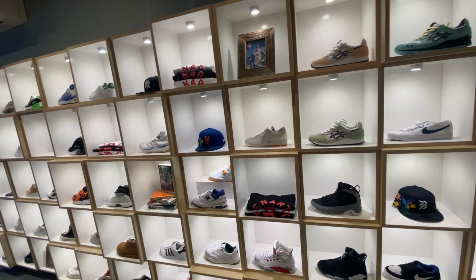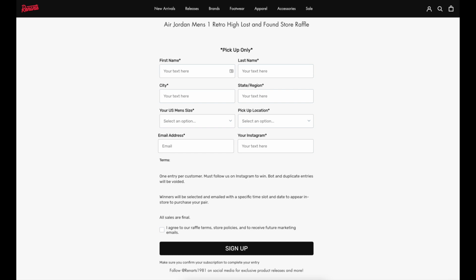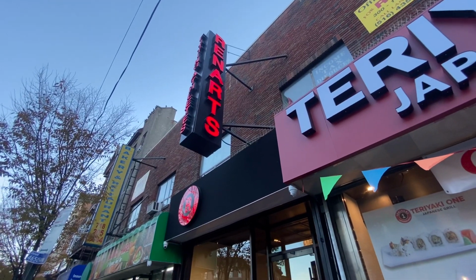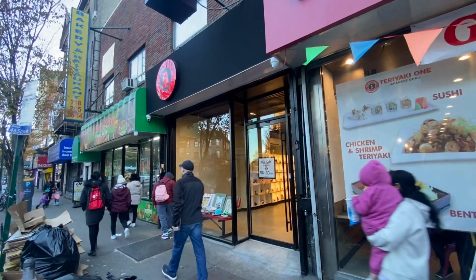So I guess the quick backstory on these is, I saw that they had put in a raffle to grab these after their November 19th release. I picked these up on the 26th. I guess it's to cater to the new location. So I trekked out to Queens, was able to pick them up. They gave me a free t-shirt, so shout out to them again.